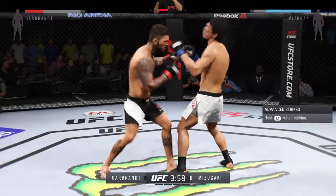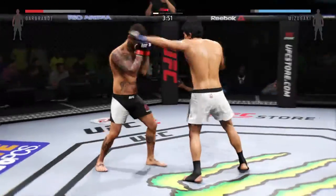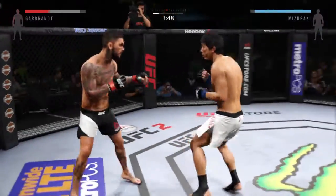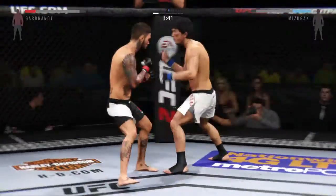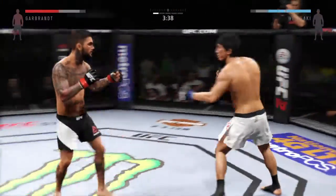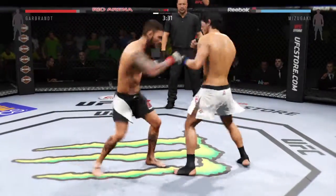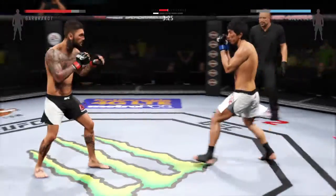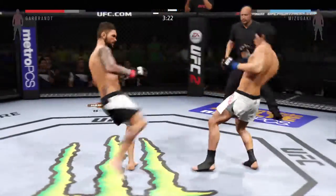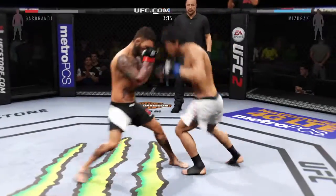Nice slip of the left. Great utilization of the jab. Connected there. Nice job keeping those hands busy. Oh, he lands the roundhouse to the body. He tags him with the left. Good roundhouse. Nice striking. Good counter left by Mizugaki. He's finding his rhythm here early in the round.